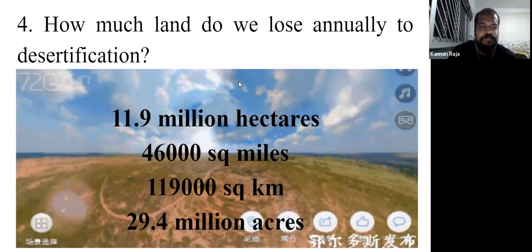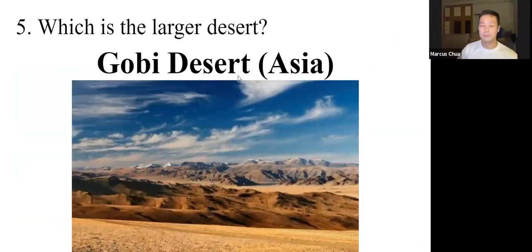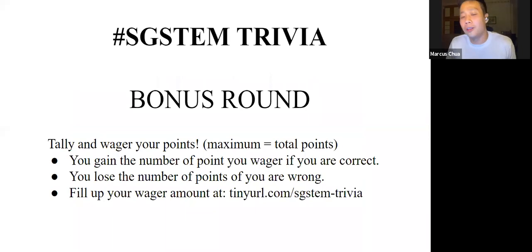Oof. And last question, the Gobi Desert in Asia is the larger of the two deserts. Yes, by far. Although the Mojave Desert is the third largest desert in North America. Nice. All right, bonus round. So Marcus, please tally all your scores for the 3 rounds and put it on the Google Sheet. We would sum up all your scores with a formula for you.